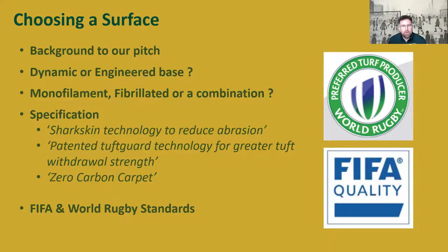We then started to look at that more detailed specification. And it's very easy to start to get bamboozled by a huge amount of data and marketing spin. You can see on the slide reference to shark skin technology and patented tough guard technology and zero carbon carpets. And it's understandable because different companies want to try and market their own USPs and try and stand out. If you want simplicity, just go for the FIFA and the World Rugby standards. So find a manufacturer that is a FIFA preferred producer and a World Rugby preferred turf producer. That should give you a short list of about 7 companies and give you a level of surety, and you'll get a good product with that.